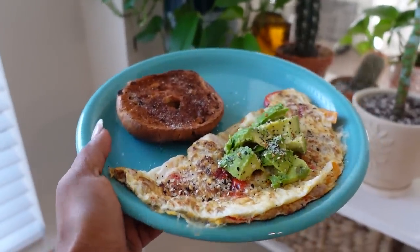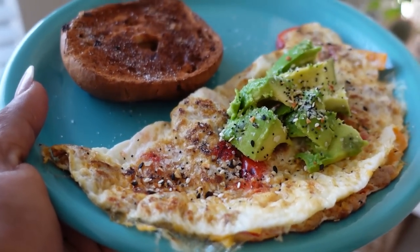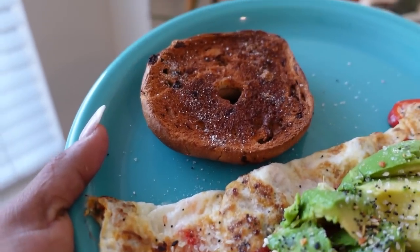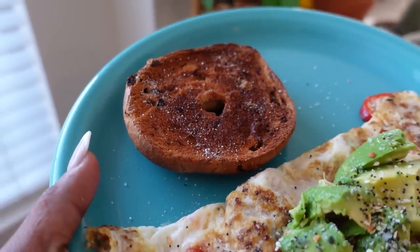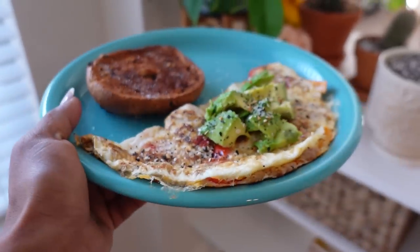Here is my most beautiful breakfast. We have a turkey and egg white omelet, and then I have a half of a cinnamon raisin bagel. I put more cinnamon and sugar on it because I love that. And a half of a baby avocado.